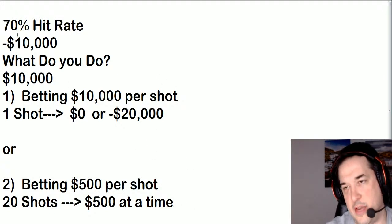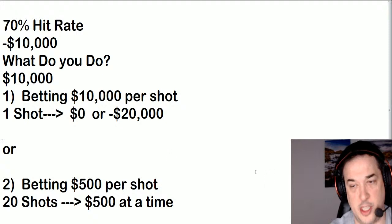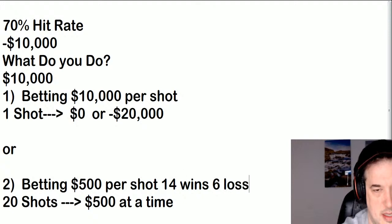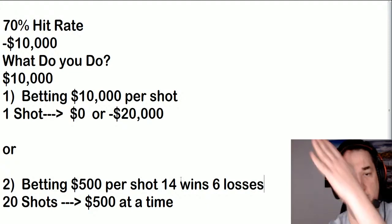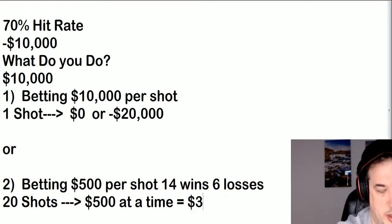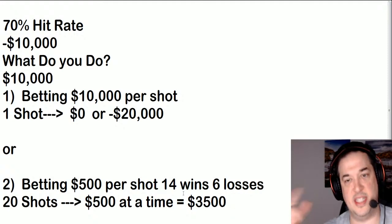Let's say you have a 70% hit rate. So right over here, 70%, you're making it back, or you're going to be devastated. Over here on the 20 shots, let's say you did 20 shots, you hit 70%. Let's say you hit 14. Let's say you have 14 wins and 6 losses. 70% win, 30% losers. So at that point, you would be up $3,500. It would equal a $3,500 profit. And the more samples that you choose, the more consistent you'll be over time.